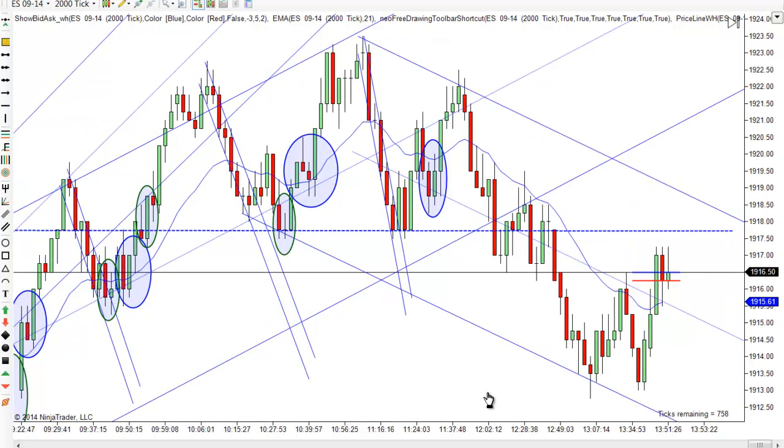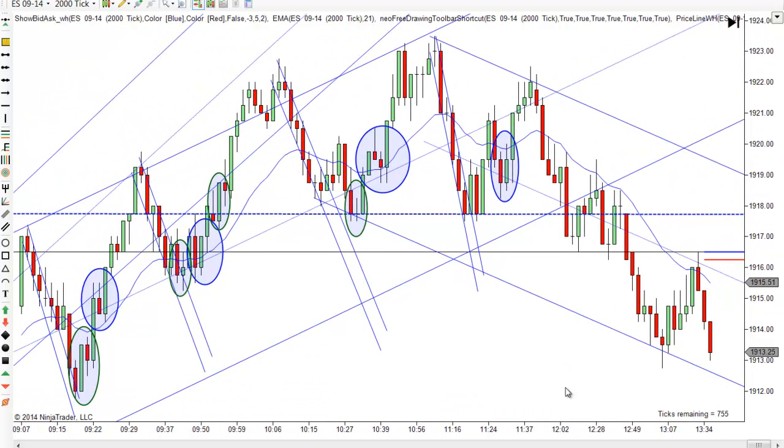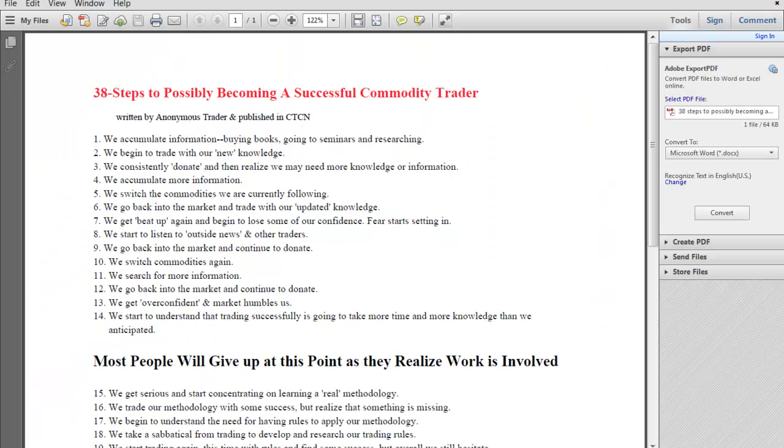I hope that's clear. But that leads me into one more email I want to share, so I'm going to pause it again. Okay, here's another email I got with an attachment that I'm going to share with you here. And this trader sent me this, and I'll read you his email first.